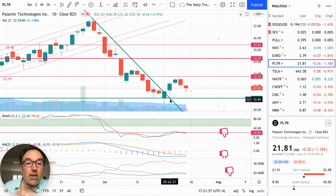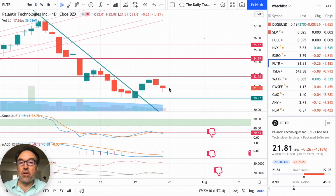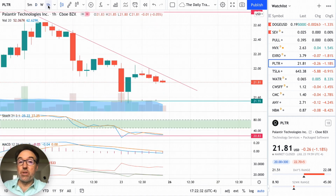So Palantir on Friday closed 26 cents down, 1.18% at 21.81. Let's look at what this looks like on the chart. So, red candle, longer wick at the bottom, smaller wick at the top. So a little bit of a bullish slant during the day, but basically a lower high compared to the day before and a lower low. Palantir is going down. Let's go see the hourly chart.